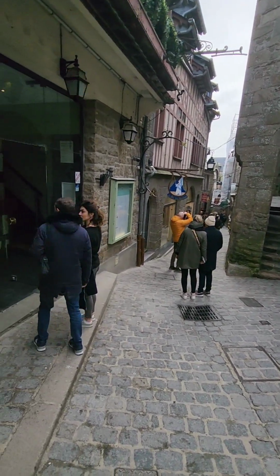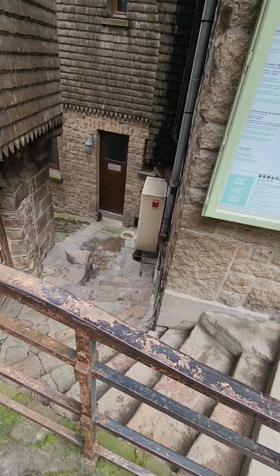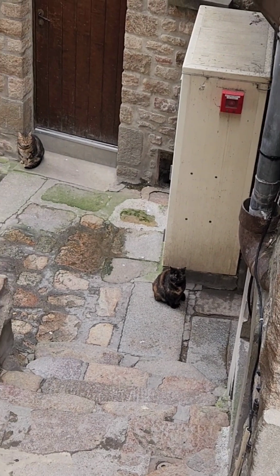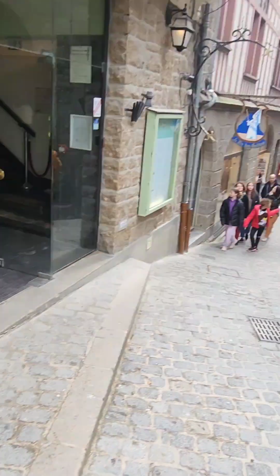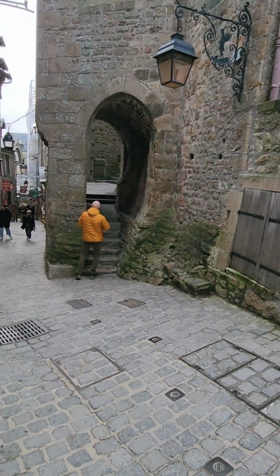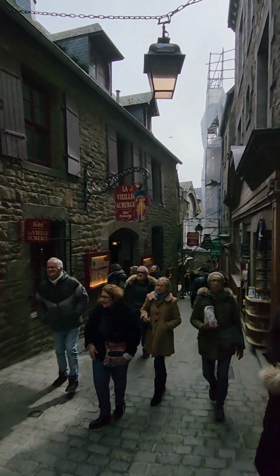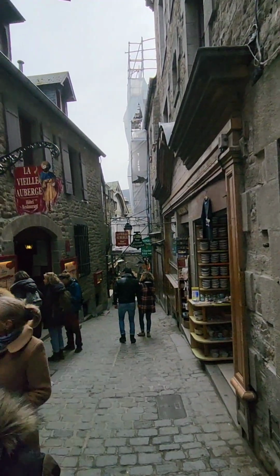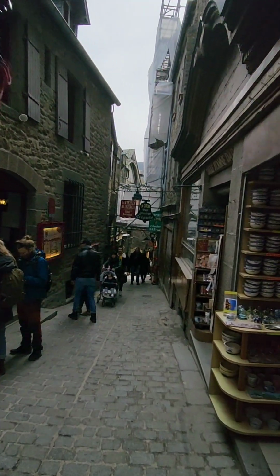I'm looking, scouting out a place to eat. As are these cats. They're looking for some chow. There are also, looks like at least 2 or 3 hotels on this little island. I hate to have to carry my bags all the way up here.